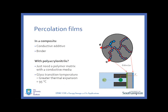But the reason why I'm mostly using polyacrylonitrile is for that comparatively low 95 Celsius transition temperature. And when it hits that temperature, because the glass transition temperature is from ductile to brittle, it greatly increases the amount of expansion that can occur, which will accelerate the rate at which the electron chains are broken.